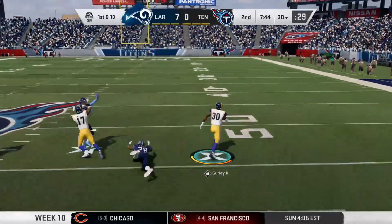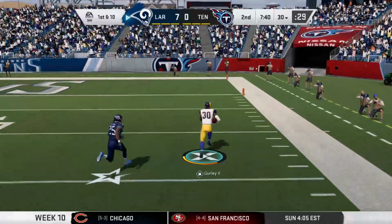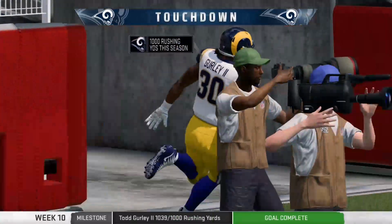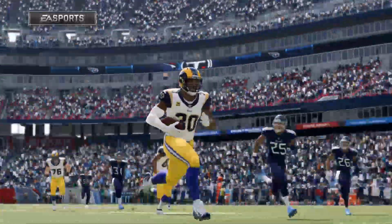Snap, hold, kick, ball through the post. He's gone. Todd Gurley, wave goodbye. Touchdown, LA. Todd Gurley. Is that 70-something? Touchdown of the season. 78 yards. Strike quickly here for 6 points.